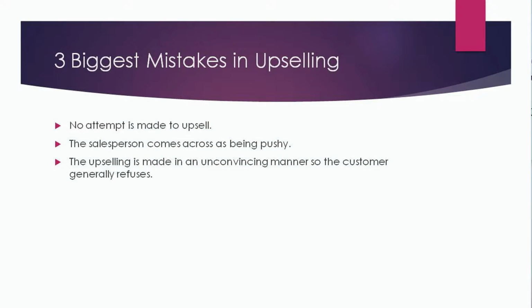Now, some of the mistakes that people make when they're upselling are these. Number one is not even asking for an upsell, not giving them suggestions. The answer is always no unless you ask. So you're losing a sale if you're not making some kind of attempt to suggest one or two things to them. Another mistake is that the salesperson comes across as being very pushy.